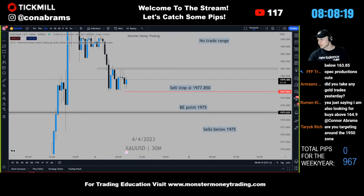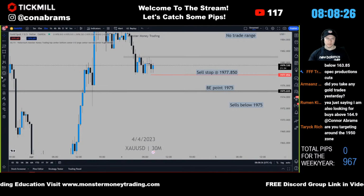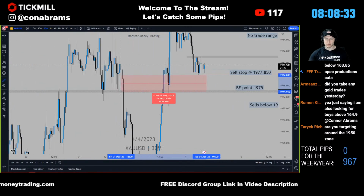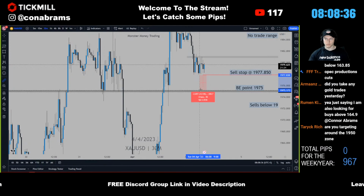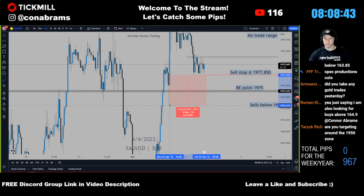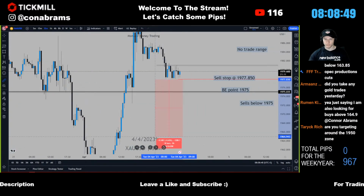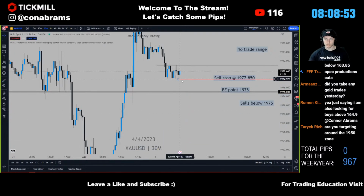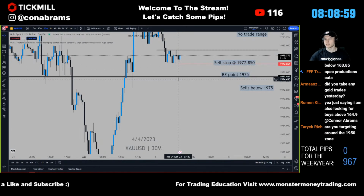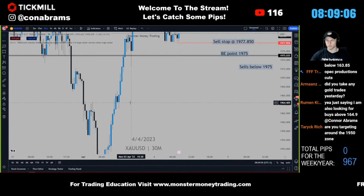Are you targeting around the 1950 zone? We'll see. I don't mind taking these sells, and I'm aware we could reject 1975. So that could be a level where I'm looking to go break even, secure some profit potentially. Then you've got a wick to 4-hour for about 50 pips. But this is clean traffic now that we've left behind from yesterday. So what I'm saying is that if we do get into these positions pre-London, and we get that push and maybe close below 1975 at London open, you could then potentially be in a very nice position to correct some of this move from yesterday.